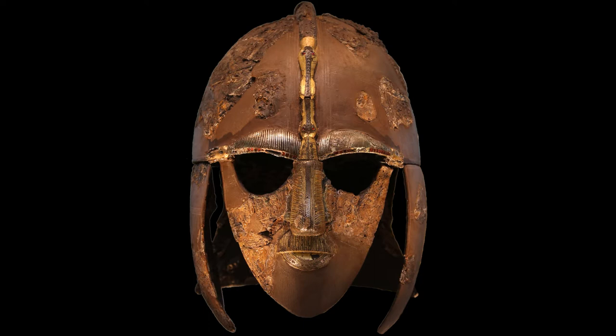Sutton Hoo is a very, very rich burial, especially from Mound 1, where the boat burial was found. It is a burial that includes artifacts from all over Europe and even potentially beyond Europe. We'll get into those a bit later. It is a very sophisticated burial which shows a very sort of stratified society.